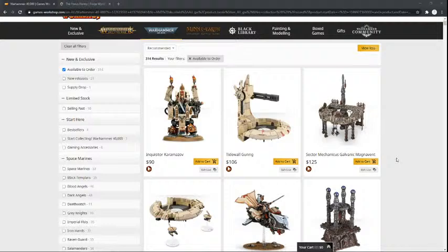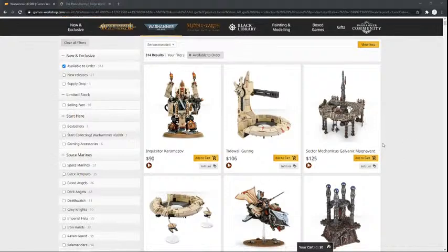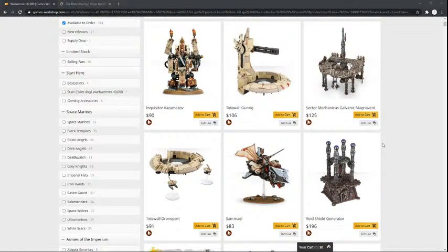I always liked that Karamazov model, I just never really did anything with it. I think it would make a really good Mechanicum Abeyant if you converted it up correctly. Oh well, 1 year maybe. Let's see. Tidewall gun rig. These tower fortifications look universally terrible, so I'm fine with seeing them go.